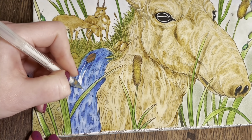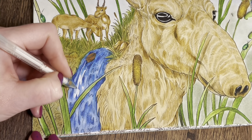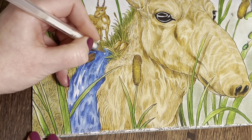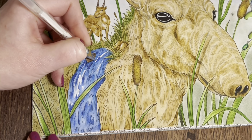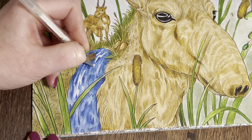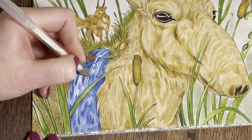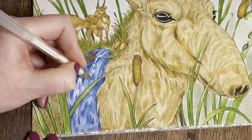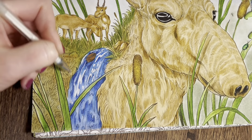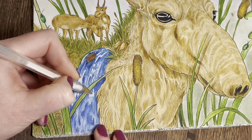So this is me putting in all those little details on the water. This is the Uniball Signo white gel pen that I'm using here. I think I started off using my Arteza gel pen, but it's gone really, really weird, my Arteza white gel pen. When I first got them, they were the bee's knees. They were absolutely amazing. And since I've had them a while, they've sort of gone watery, like they've lost their opaqueness. It's really strange, but they've gone a bit like that, so I prefer to use the Uniball Signo now.